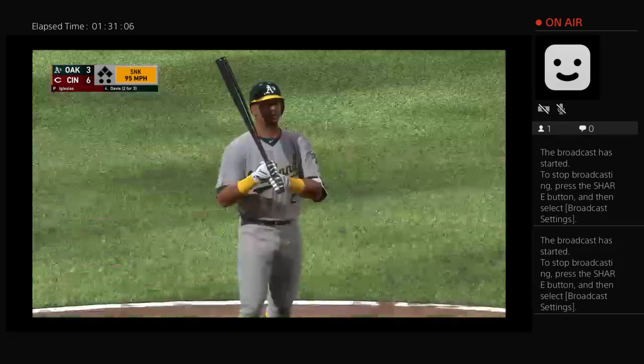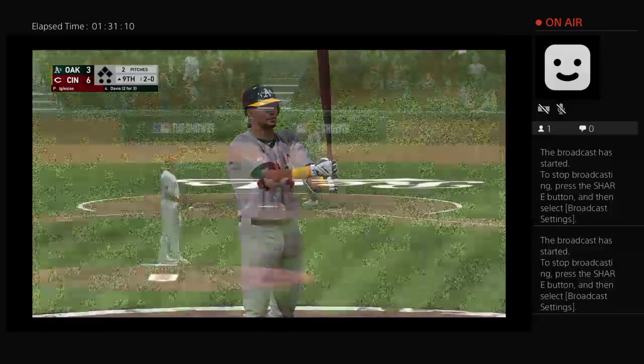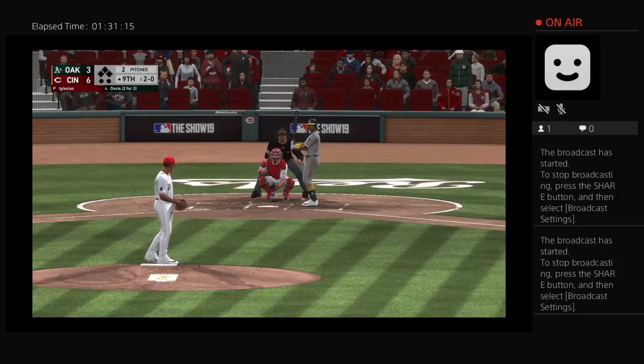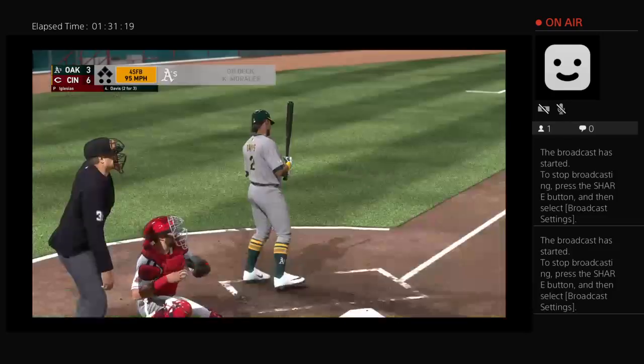(2-0) the count to the A's left fielder. Back-to-back pitches, they've gone away. Do you tell yourself as a hitter he wants to come in right here? I don't think so. I think he's trying to find that outside corner and adjust accordingly. All over the place to start the 9th.